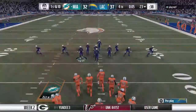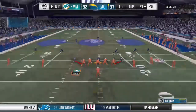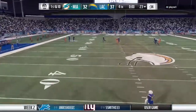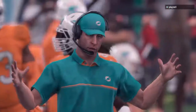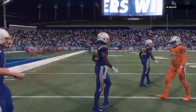Defense really showing respect to the deep ball here, playing off the receivers. One last throw here for Tannehill. Wiggles free. He's going to let it fly. And it's incomplete. So their final drive comes up empty. And with that, the ball game is over.